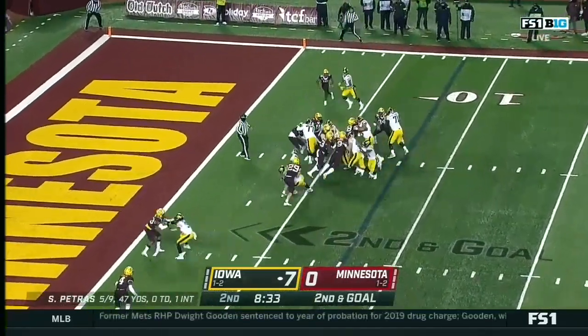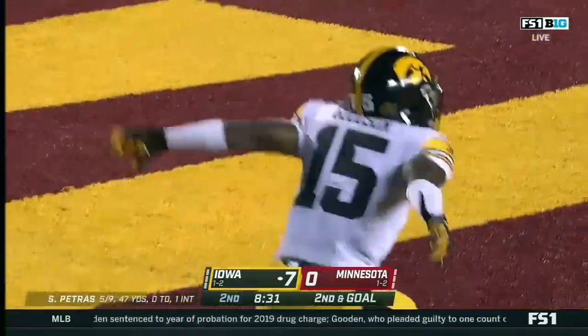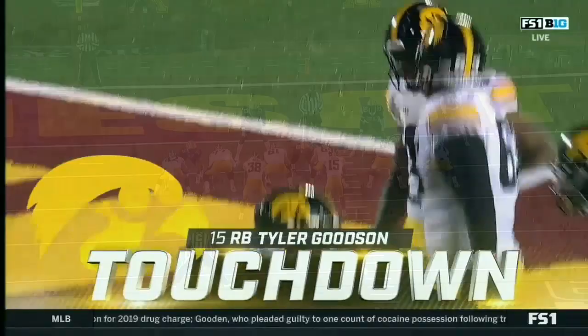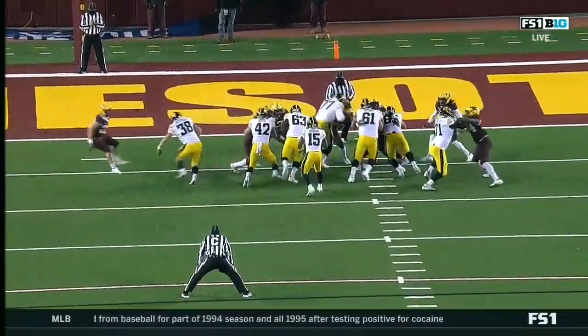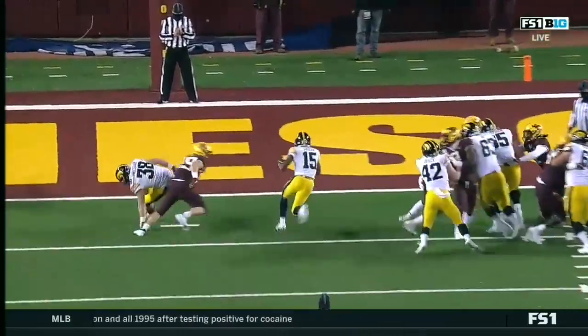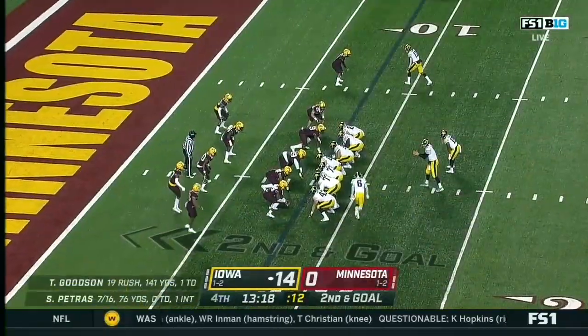Right back to Goodson, trying to find a hole, and he does. Touchdown, Hawkeyes. Well done by Goodson. Take a look at the left side of the offensive line. They call this, it's really just a power play. You got your right guard, Justin Britt, there pulling around.